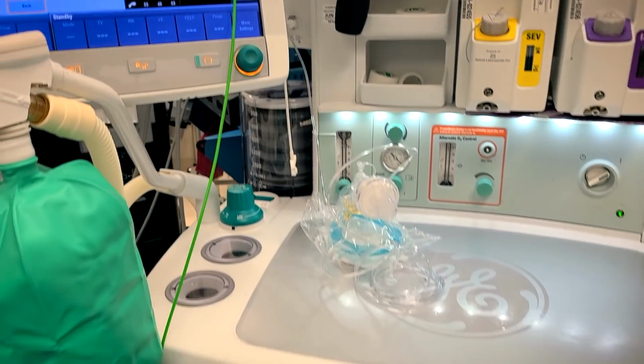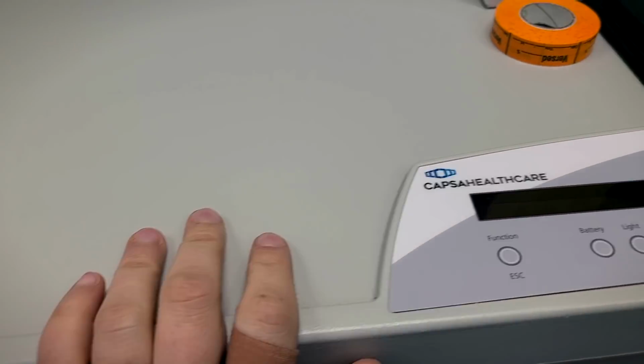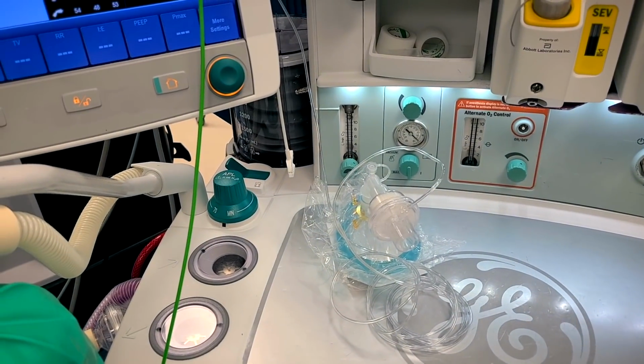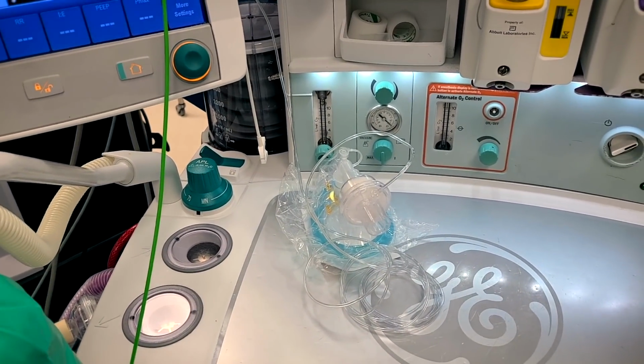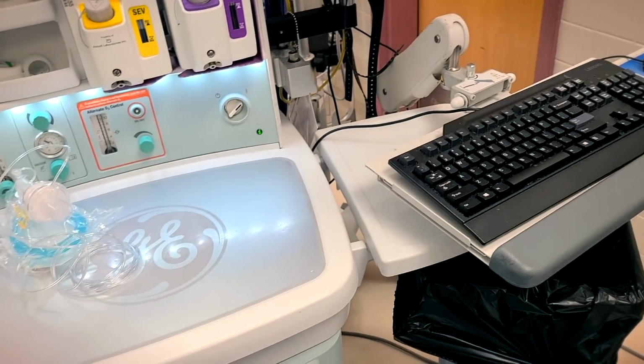All right, the room is clean now after my second case, so I'm gonna start getting everything set up for my third case, get my drugs out, get in here, set up my airway stuff. And I have to keep you guys kind of close because I can't show you the whole room. So that is why the angles are not super great.